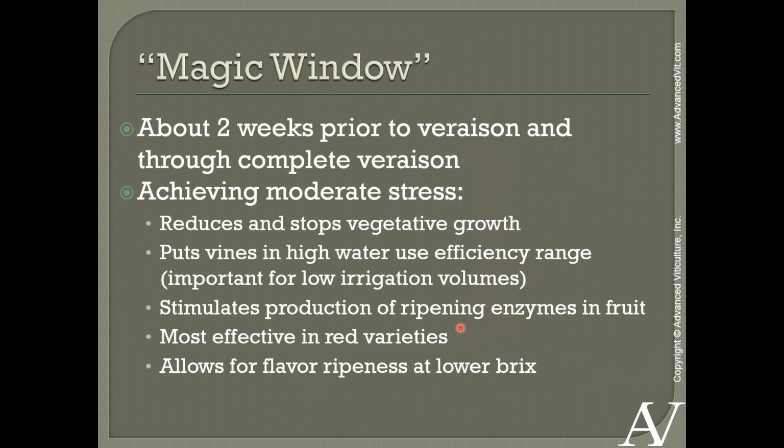It's mostly effective in red varieties, so anything where we're dealing with phenolics, and the properties of the red varieties are more beneficially stimulated than whites, because with whites we're not really dealing with phenolics. There's some evidence that potentially whites are benefited as well. But overall, what we're trying to do is get flavor ripeness at a lower Brix, and that seems to be the trend in the industry, which I think is a good trend. And we've been able to do that with irrigation, careful irrigation management.